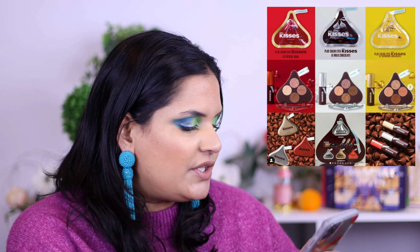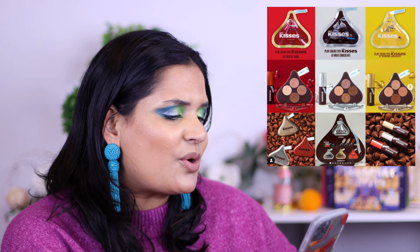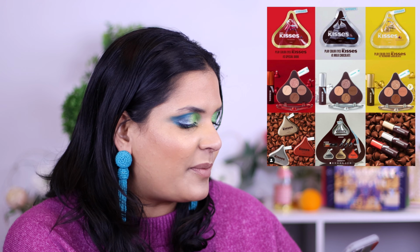Okay, we got some Etude House in the house. They're doing another Hershey collection. These are so cute. They're like little quads in the shape of a Hershey kiss. I mean, so maybe their first collection did really well. I recently tried some K-Beauty products. That video is coming soon, and I thought they actually worked really well for my tan skin, so I'm excited for you guys to see that video. Let me know what you guys think.